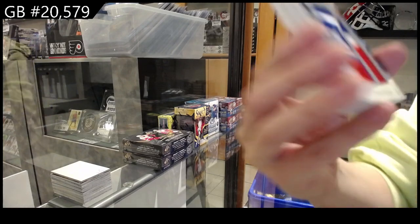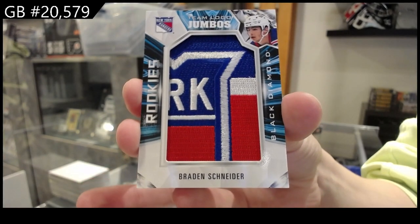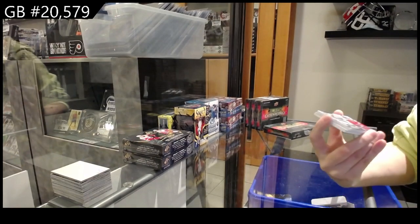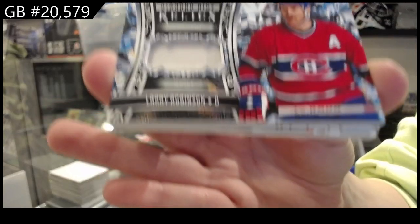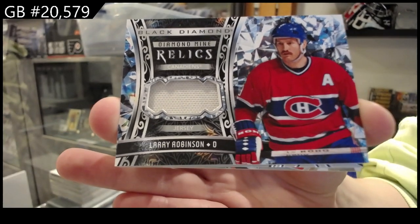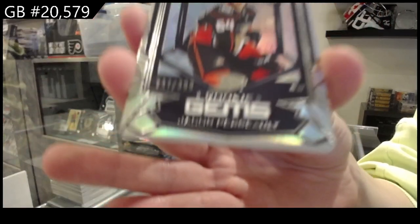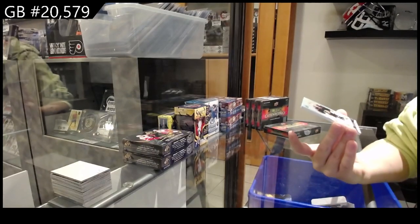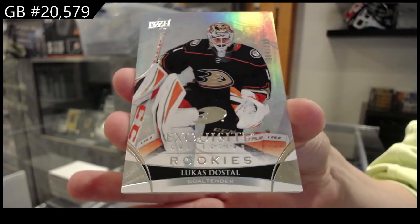We have got Braden Schneider, rookie team logo jumbo. A Diamond Mine Relics jersey of Larry Robinson for the Montreal Canadiens. A rookie gems number to 399 for Anaheim of Jacob Perreault. Number to 399 for Anaheim, Lucas Dostal.